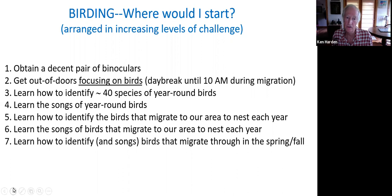And then the really exciting part, as you add all this knowledge, is to begin to learn the birds that migrate through our area, and particularly the songs of those birds. I've been doing this a long, long time, and I can safely identify the songs of most of the birds that we've talked about. But it's the bird that I hear that I don't know the song of that tells me, oh man, I need to try to see that bird and figure out what it is, because I don't know that song.